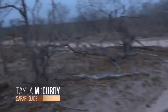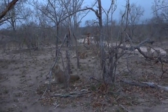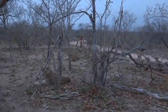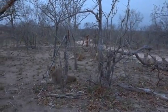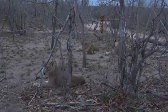I can't believe we missed these lions. We were so busy chatting away and deciding on how we're going to go to Arathusa and follow up on the leopards that I completely missed them. I'm looking down on the ground going, these lion tracks are really fresh. Like they've got to be here somewhere.